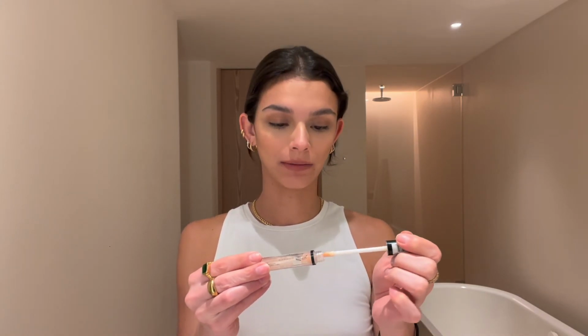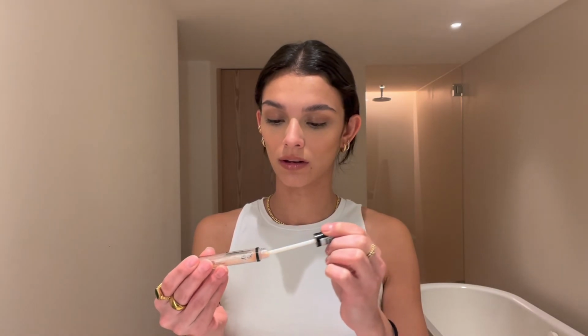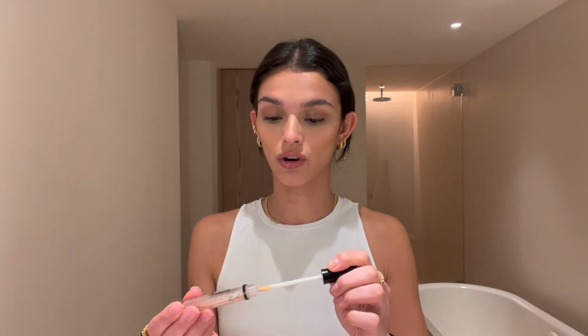Spread it out a little bit. And I'm using this random lip gloss I've been using for ages, also by NYX. It's just a gloss. And I feel like I love gloss. I am not a matte person at all. I think it completes the look for your lips to look pretty glossy and healthy versus dry and matte.